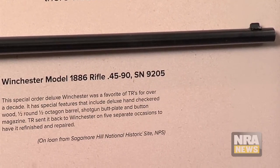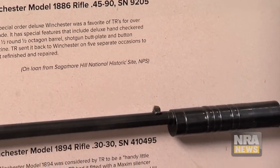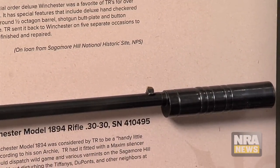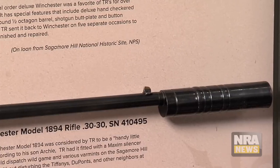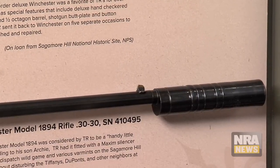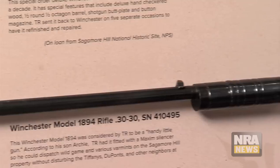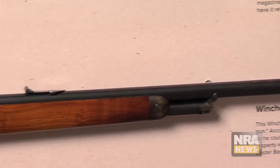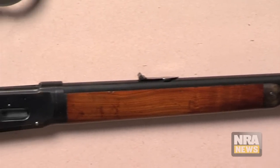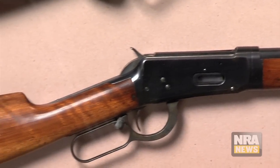Now the gun below it is a Winchester, not a model 94, but it has a neat appendage on the end of it. That's a Maxim silencer. Wow. And that was actually a favorite of his. Archie Roosevelt wrote that his father liked to shoot varmints around Oyster Bay so he wouldn't disturb the Tiffanys and the Vanderbilts and the DuPonts that lived nearby. Excellent. How considerate of him.